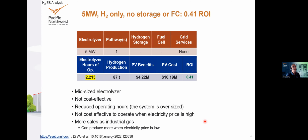As a couple of quick examples, to show you some of the power of this, we start off with just a 5 megawatt electrolyzer using one pathway that's just making it bidirectional, with no grid services. These are the entry points. It gives us an ROI of about 0.41. You see the benefits and the cost. That's okay, not too exciting.